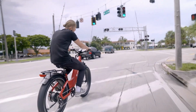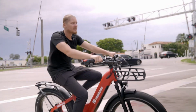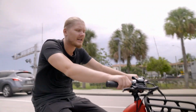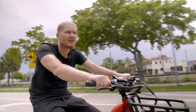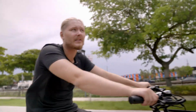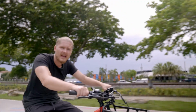Take a right here. Yeah, we were hitting about 30 miles per hour, about 29, this thing maxed out at. I'm not sure if there was a limiter on there, but it did feel like there was some sort of resistance once we hit 30 miles per hour. So this bike is a very, very capable e-bike.